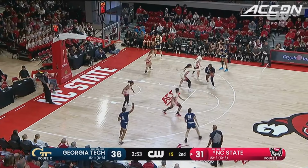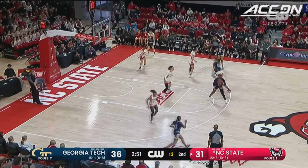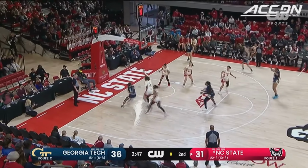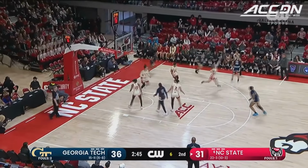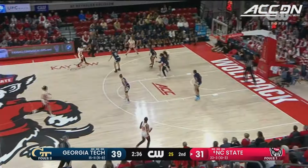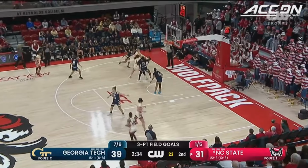Notice how the defense has picked up for the Wolfpack. They weren't stepping outside the three-point line. They were playing a pack line, but now they've started to put more pressure on the perimeter. Morgan, kick out. Augustinaida, got it! Oh! Well, this Georgia Tech team making NC State honest.